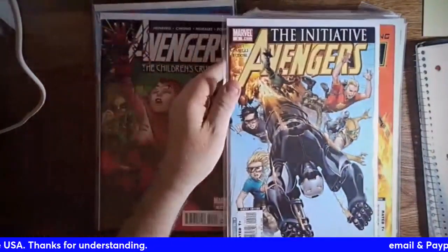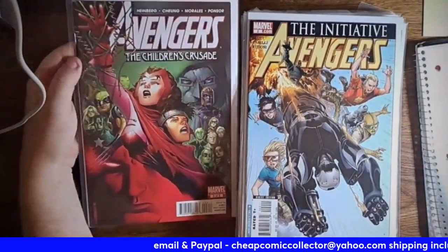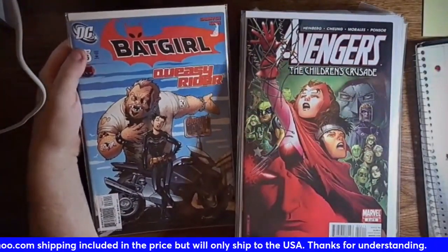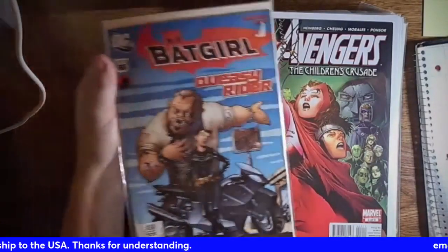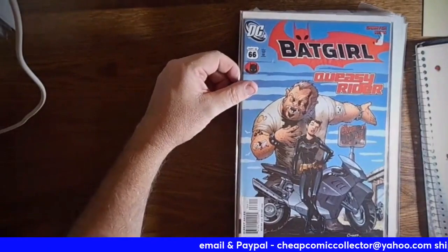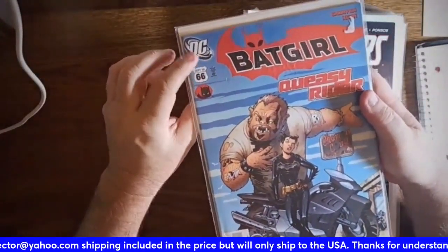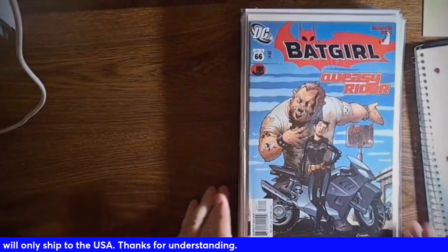Avengers number 2, or the Avengers: The Initiative number 2, probably. Avengers: The Children's Crusade, number 3 of 9. I remember that featuring the Scarlet Witch, who's prominent on the cover. And then we have Batgirl, number 66 from 2005. Called Queasy Rider. And the reason I like this cover is they put the 66 and the date inside a highway road sign at the top. That's the only reason I like this cover. I just think that's a cool detail.